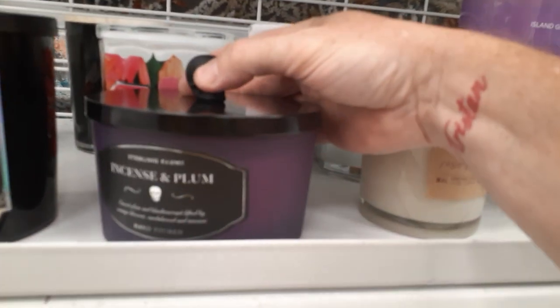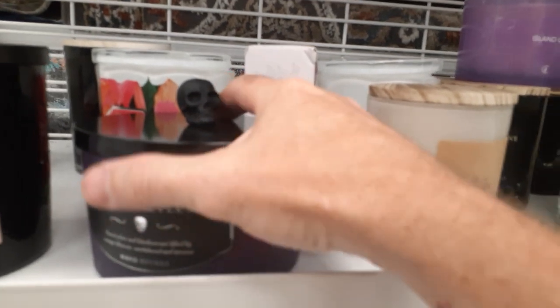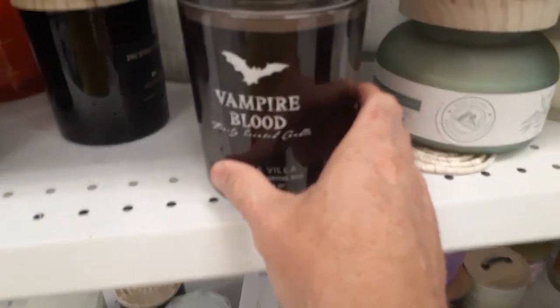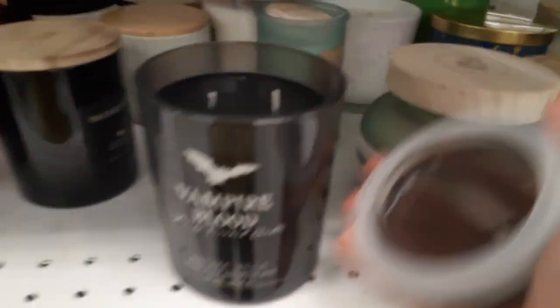All right. They got candles, magic potion. $8.99. I got incense and plum with a little skull lid. So it's a three wick candle. What is that? Capricorn? Lame. That's me, and that's the best one. This one is $9 for this big three wick candle. January 14th. That's right. What is this one? Midnight Mist. They've got Vampire Blood. That's a two wick candle.